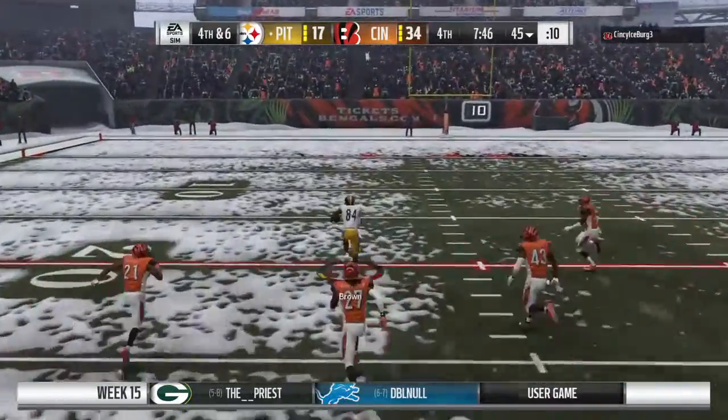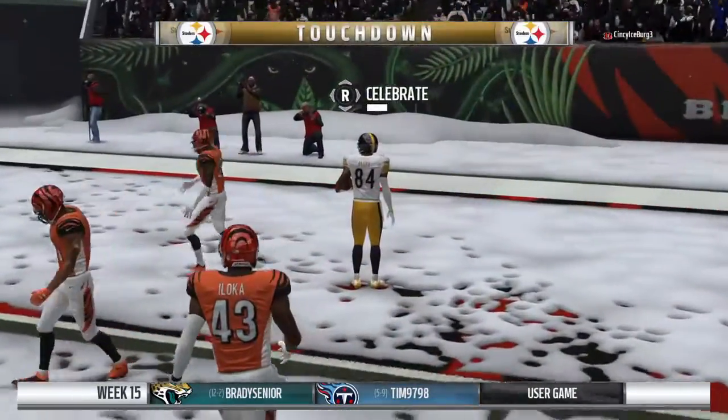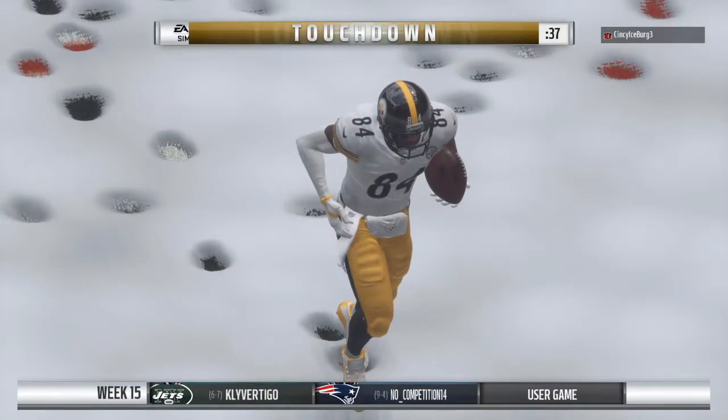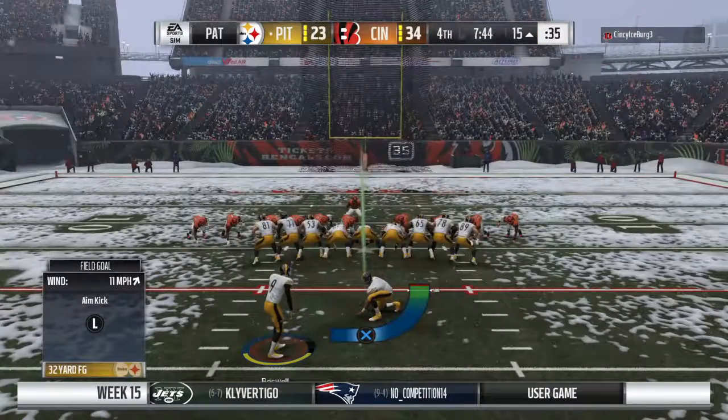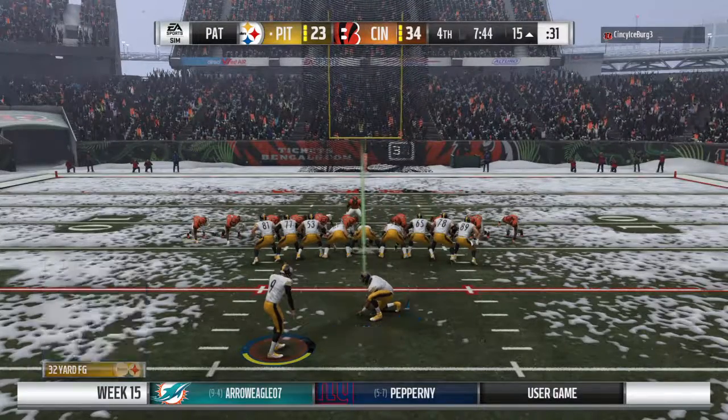He gets it to Brown. Complete. And he's going to take it in for a Steeler touchdown. Antonio Brown with touchdown number 8 on the year. And the Steelers are able to close the gap just a bit.